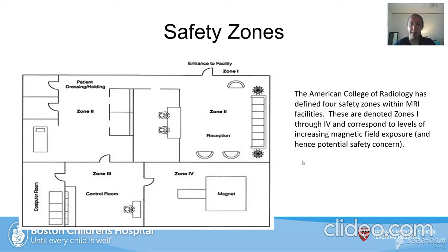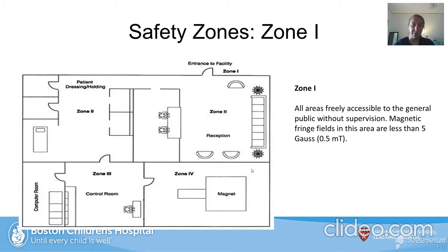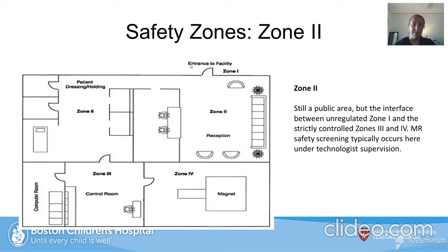And the American College of Radiology has come up with a few safety zones. So there are zones 1 through 4, and they correspond to the levels of increased magnetic field exposure, and hence potential safety concerns. Zone 1, which is out here, is all areas freely accessible to the general public without supervision. So the magnetic fields in this area are less than 5 Gauss, so less than 0.5 millitesla. In zone 2, this is still a public area, but it is the interface between unregulated zone 1 and the strictly controlled zones 3 and 4.